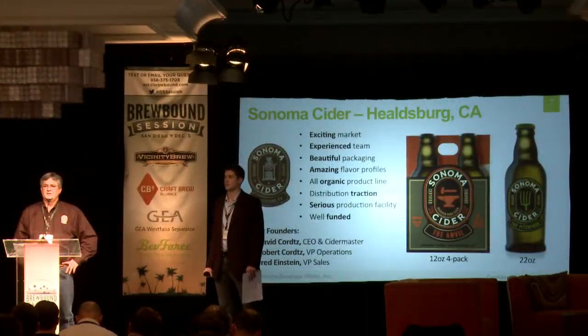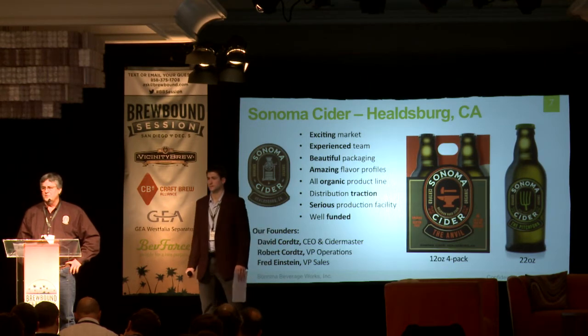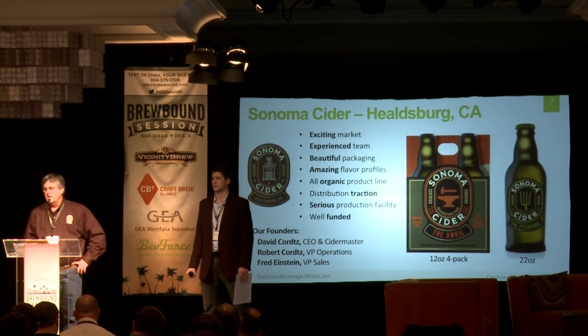Just curious, why the 4-packs, and then what's the price point on 4-packs? Well, it's about 70% 4-packs. So, if you're going to build a national brand, you better be in 4-packs or a 6-pack. We felt 4-pack was more appropriate because we're able to hit a better price point, which is $8.99 on the 4-pack. I think that's a real value in the marketplace. There are a lot of hard ciders that are at that price and don't bring the organic factor to the table.